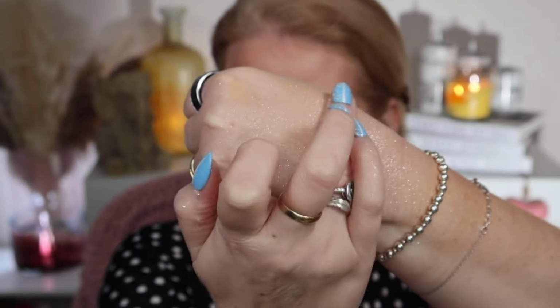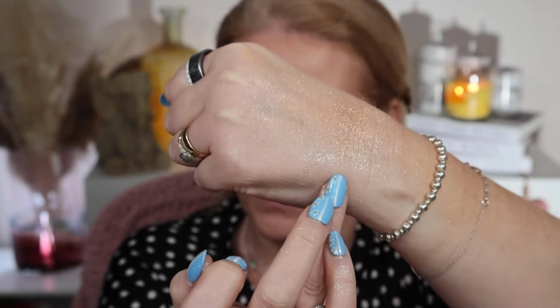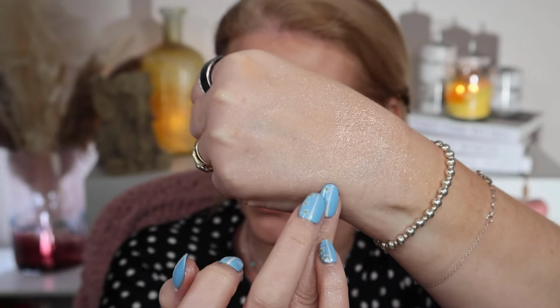They are really pretty, aren't they? So I'm going to try this one on the eyes. I'm hoping I'm not going to get a massive fallout. I'm going to dip my finger in. So the risk with this is that I might get fallout, but I haven't put any shimmer on the lid. I've just got, oh, that's really nice on the lid actually.